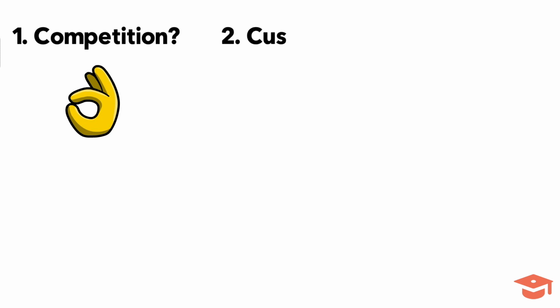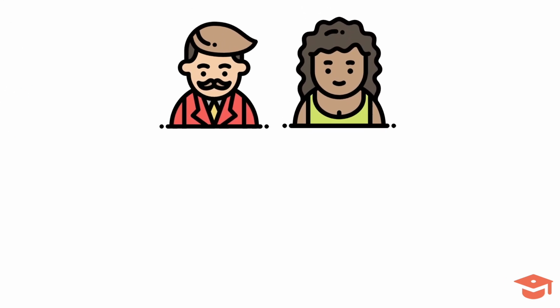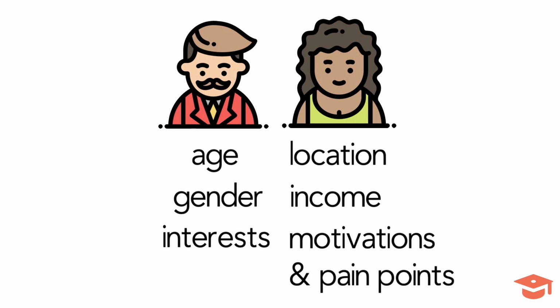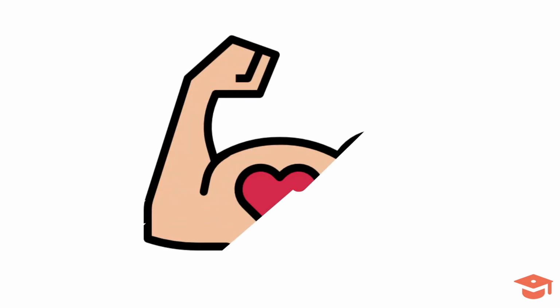Are your customers on Instagram? If you already have buyer personas and other marketing strategies in place, you can draw from those to help. Some factors to consider when narrowing down your target Instagram audience are age, location, gender, income, interests, motivations, and pain points.